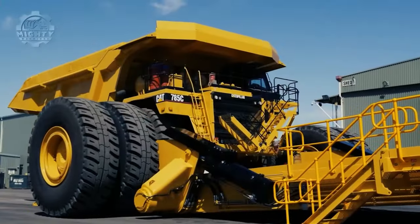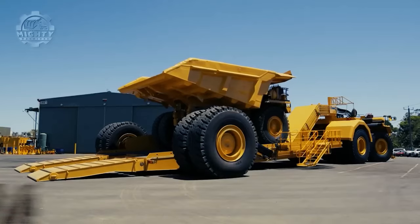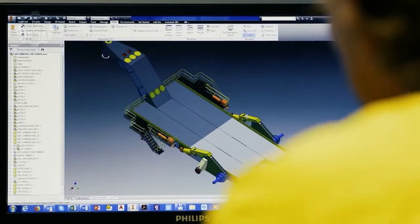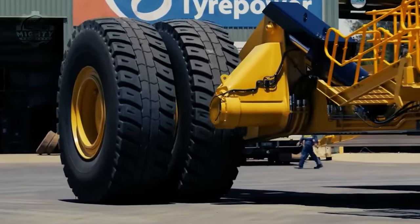The Panther Series 2 was designed and developed to aid in the mining industry, and it's certain to deliver safe and productive operations. This low loader range is equipped to meet all of their customers' needs, with safety and ease of operation as top priorities.